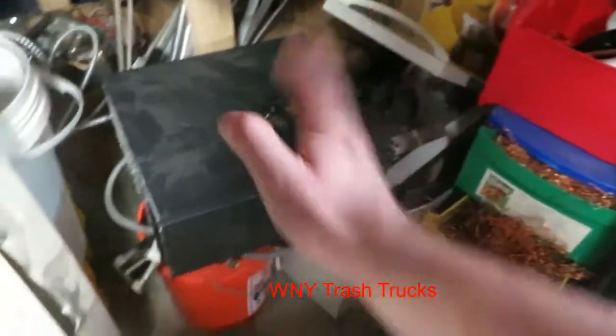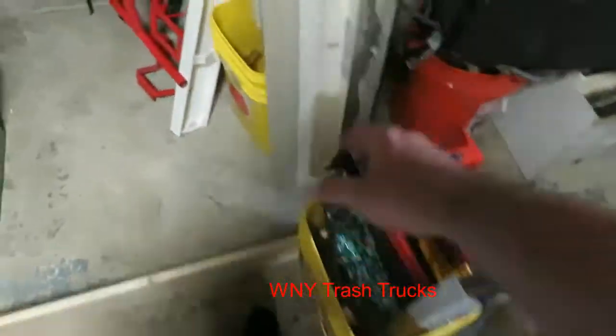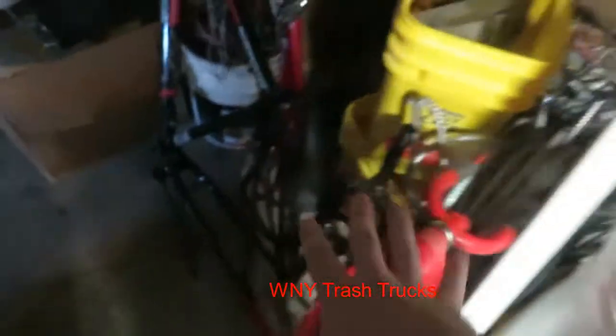So this microwave, the PC tower, that bucket, this, the couple of bike frames and stuff that were kind of half buried over there. All that, we're going to get rid of the rest of that.